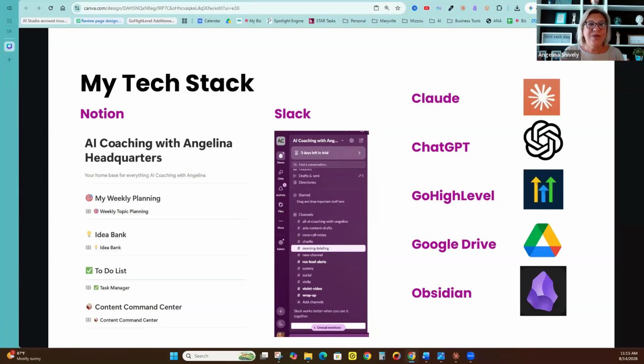The second thing I do with my Notion account is I have an idea bank. That's where I store anything that I come across, ideas that I want to remember, concepts that I'm like, ooh, that's a good one, I'll come back to that. I keep my to-do list there, and that has ongoing tasks or projects. And then I have my content command center, and I'll take you on a tour of this later because this is where it gets really powerful, because all I have to do is have the tasks working and they send that content right over to the command center so I can get it.